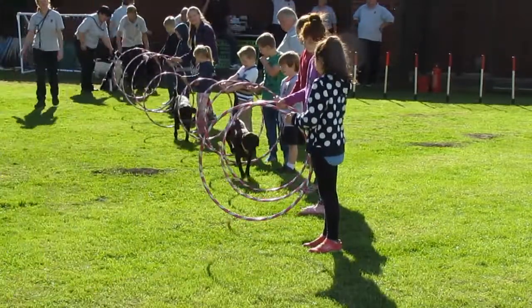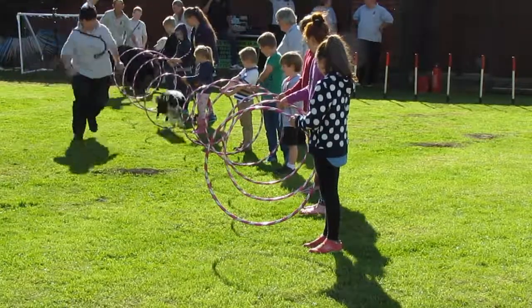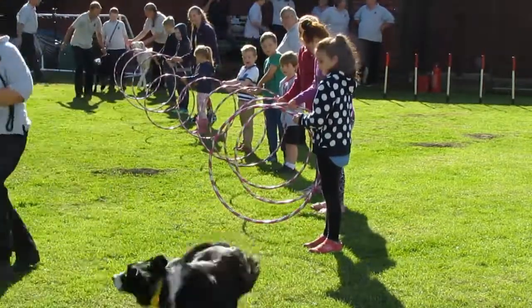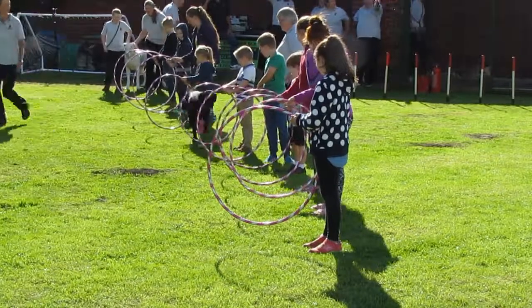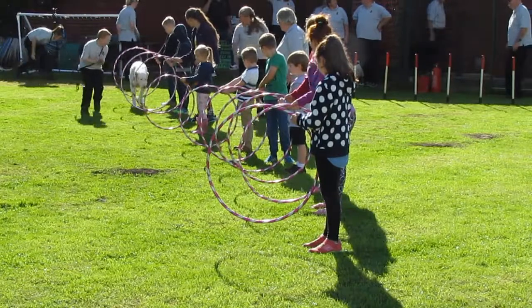It may look very simple, but it does actually help the dogs when they're doing their big agility on the big course. There goes Ben, the Border Collie. And a 360 just to finish with. Who else have we got? We all done it. Oh, here comes Luna.